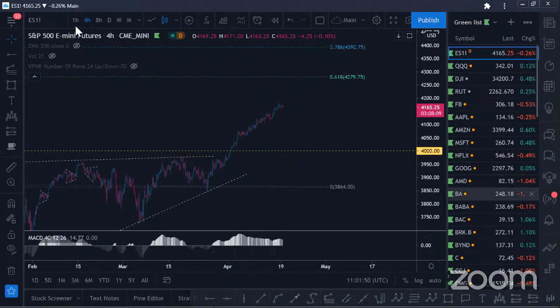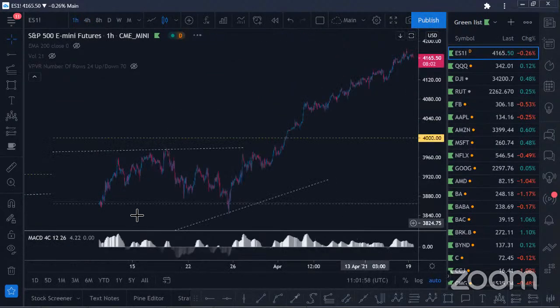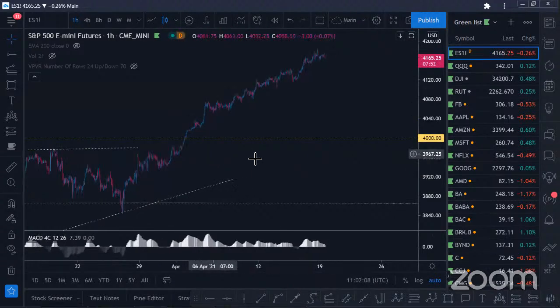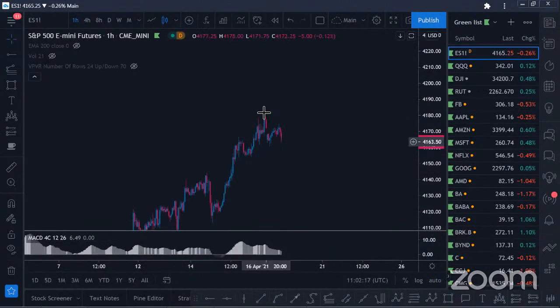We need to be cautious. When you look at this hourly structure, though, you can see how we've come without a decent correction move at all. So all the way from 38.46 up to 41.65 without an hourly correction. That's a long way to go, even for an overcooked market. So I'm quite interested in looking for a short-term short, low risk, like a 1% position.